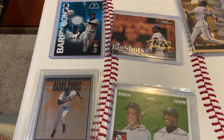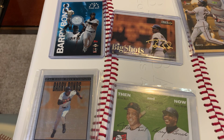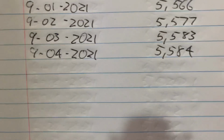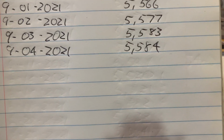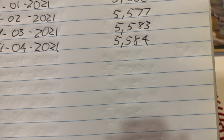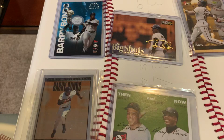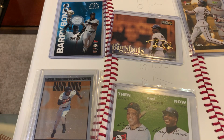And I have been kind of documenting my pickups, as you guys know. So let's see where I'm at. I got 11 cards, and 14 more cards that I'm expecting in the mail probably in the next week or so. Right now I'm at 5,584 unique Bonds cards. Once I get those 14 in, I'll need 2 to hit 5,600, so I'm going to be there before the end of the year for sure.